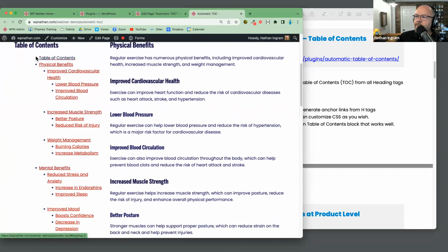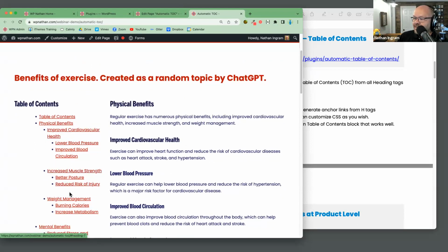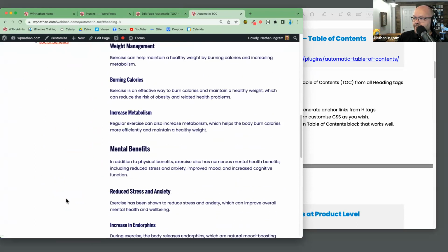And it's hierarchical. Now notice the bullets are the same. That's just the CSS of this theme. If you want your bullets to be a little different or your indenting to be less, this is all tweakable. But notice it just pulls it straight out of the page. So let's say we want to jump down to weight management, and it smoothly scrolls right down.